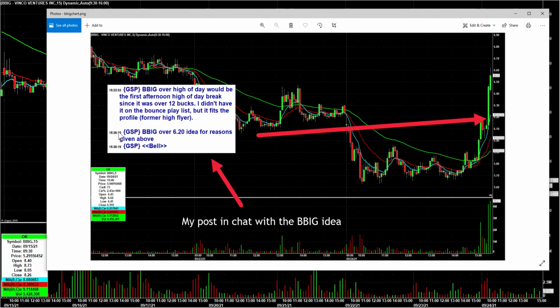So about 12, 13 minutes later, I gave the over 6.20 idea because, you can't see it, it's behind the arrow, but it put in a lower high at 6.20. The early high was 6.23, and there was a clean seller on the tape at 6.20. So I just revised it to "I like the 6.20 break," and I rang the bell for those that weren't paying attention.